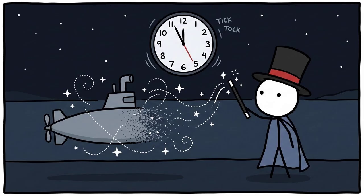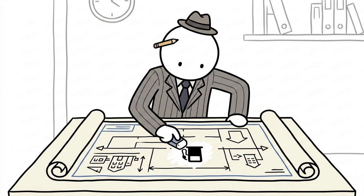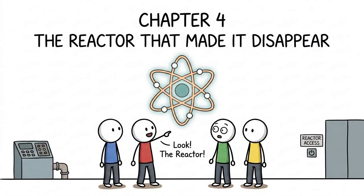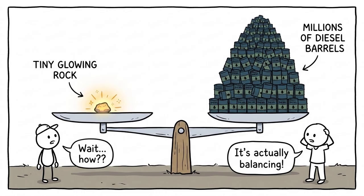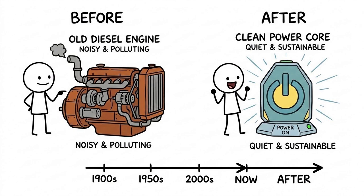No snorkel, no tanker, no vulnerable window on the surface. The diesel-electric submarine, which had dominated naval warfare for 50 years, was made obsolete in a single voyage. The physics inside a nuclear submarine reactor are straightforward to describe and staggering to contemplate. Uranium atoms split. That splitting releases heat, enormous, continuous, sustained heat from a fuel source so dense that the entire reactor core, the piece that powers a 10,000-ton warship for decades, is roughly the size of a large trash can.